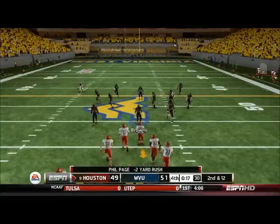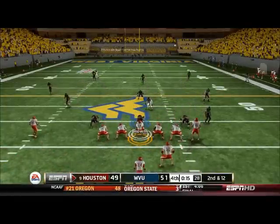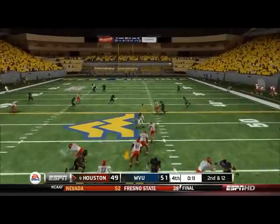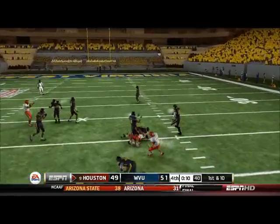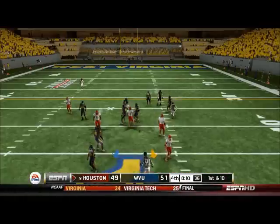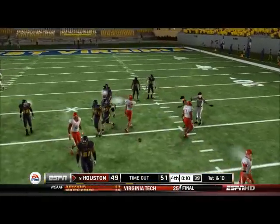It's second and 12. Ball on their own 43. He's taken down at the 41. That's good for a gain of 16 yards. First down. The Mountaineers are going to call their second timeout.